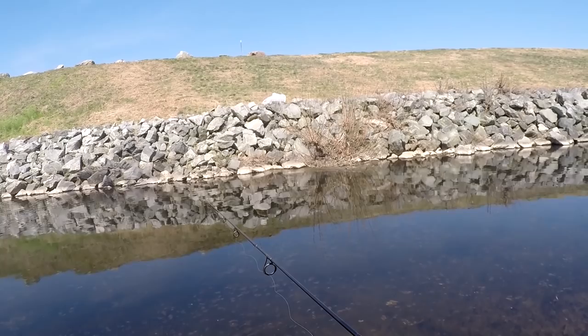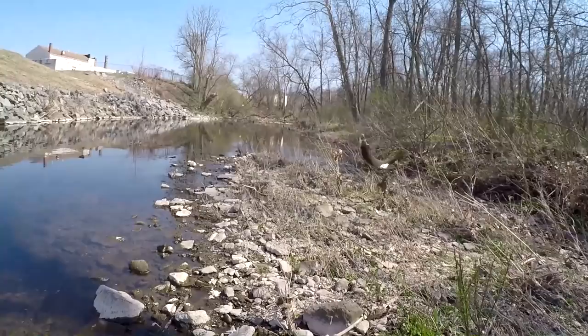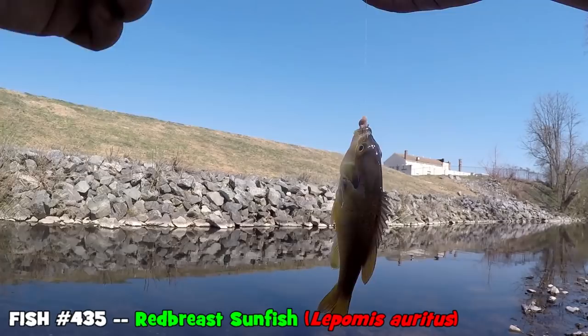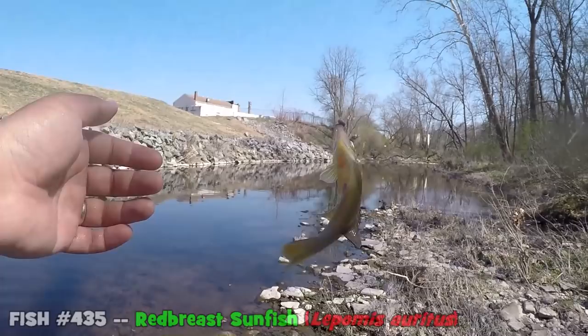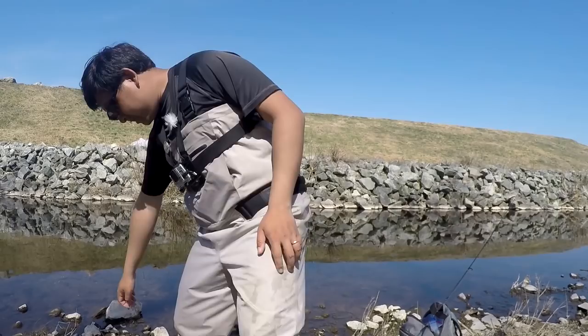Oh, something's coming. Something got it. Something's looking at it. Something got it. Ate it. What is this? Species number 4 of the day. Red-breast sunfish. Wow. Whole day, man, I haven't seen many sunfish swimming around here. Look at that. So there are some red-breasts around here. The Lepomis auritus.